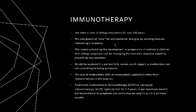When we can adjust that immunologic tolerance, this means preventing the development and progression of asthma in our children with their allergy symptoms, and by managing the immune response, hopefully preventing new reactions from happening. Immunotherapy is something we always want to watch, especially if our symptoms are nagging. If they happen every spring and fall, or if they're happening all of the seasons, we want to be able to give the most relief over time.